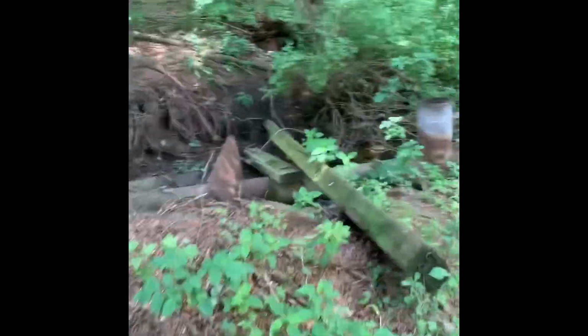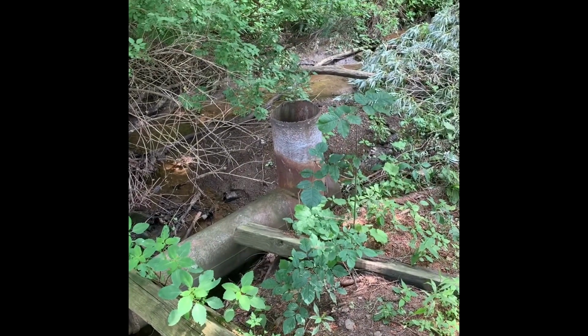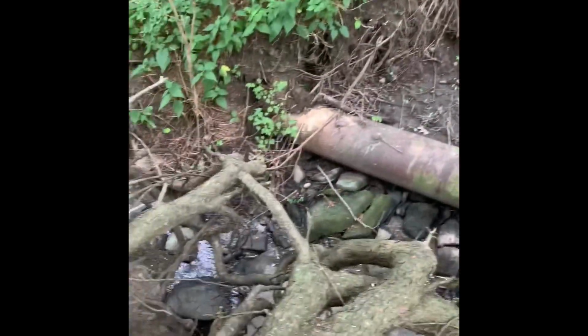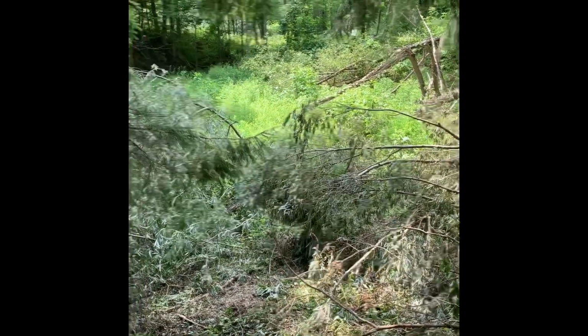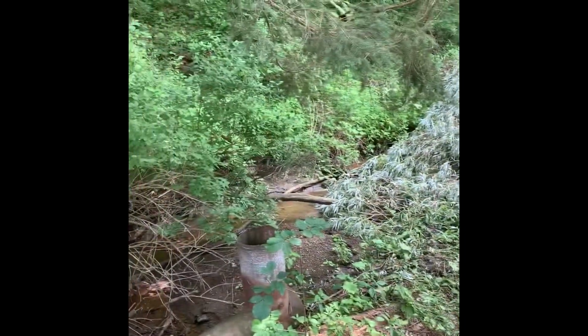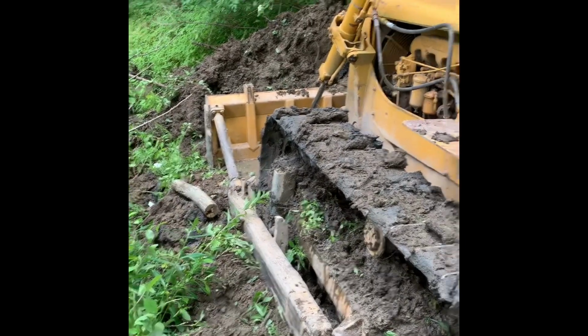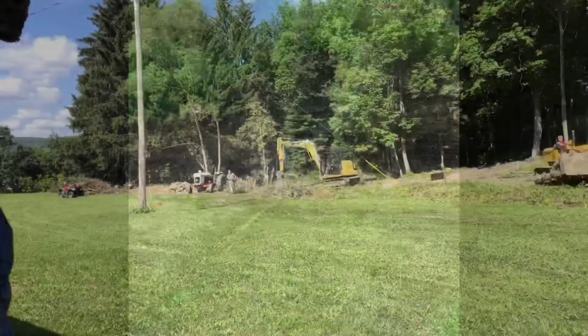Major, major washout. Big issues here. Basically got a river running down through here. Washed this whole sucker out, and that pipe's gone. That thing is shot. So open this up, and then it should be good. Should be a good one. Nice, easy pushes, hopefully. Ha ha ha. So much for this pond job. First ditch.